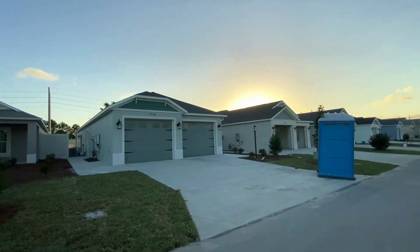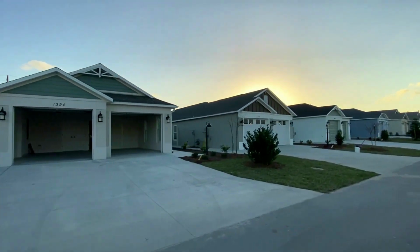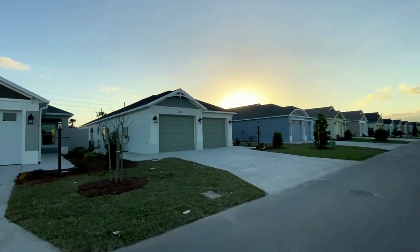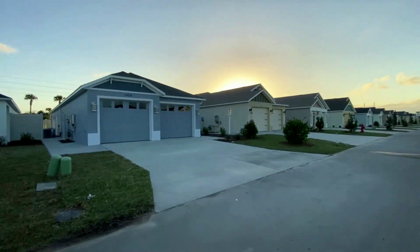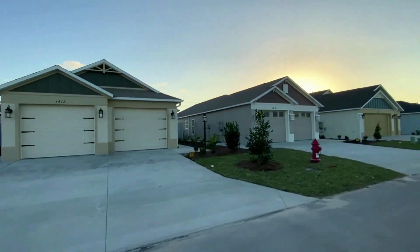But as we take a ride through, we will be able to see that these are courtyard villas. Very nicely constructed. It's in a nice location. These Alaura villas are situated within the village of Hawkins, which is right off of South on Megason Road.